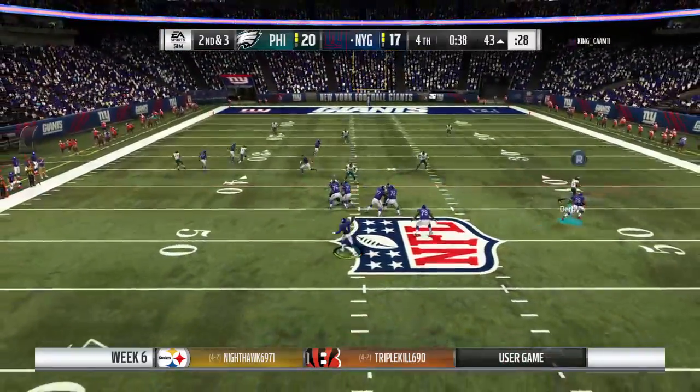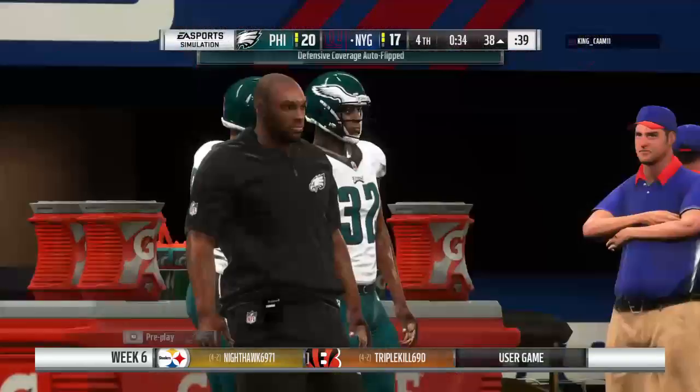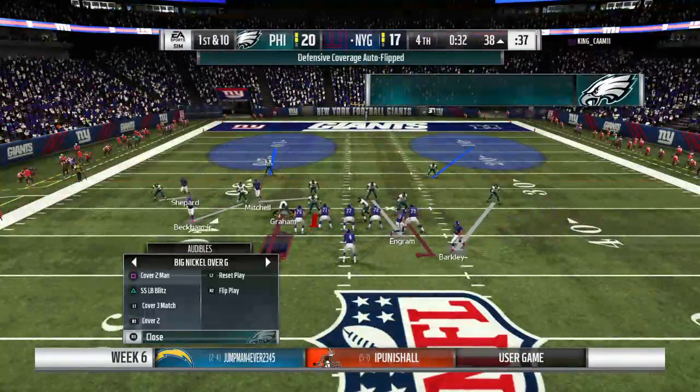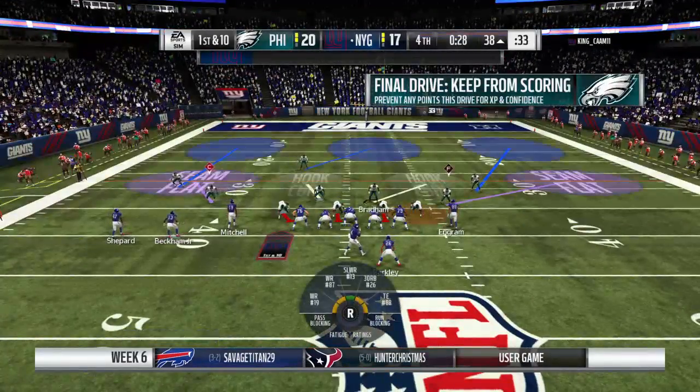They'll look to throw. Throw left side complete to Ingram. And the stop here will come at the 38-yard line. At 5 yards on the play there as the drive will continue.